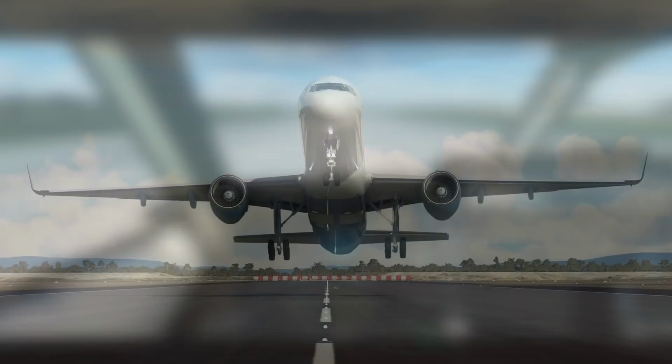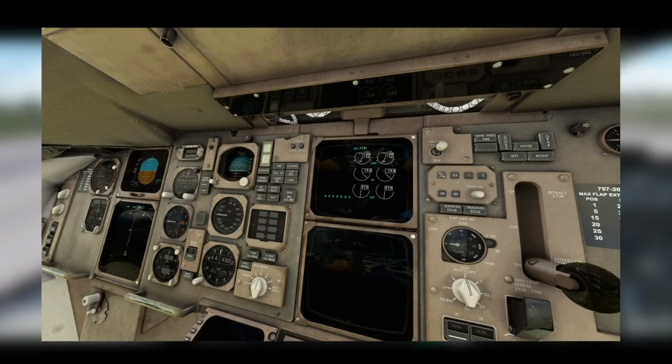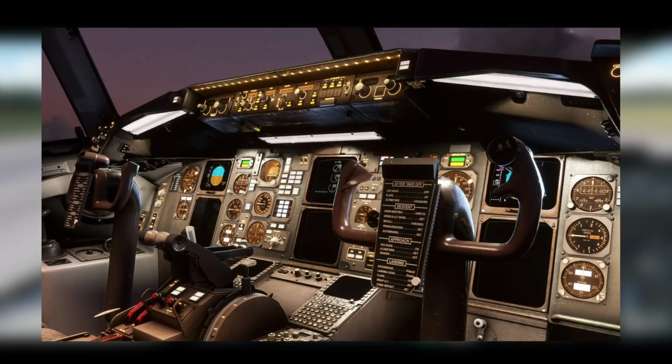The 757 would be the next in line development, and this time it's from the team of Bluebird Simulations. 2 variants are planned, the 200 and the 300 series, both coming with Rolls-Royce and Pratt & Whitney engines. We can expect a realistic VNAV and FMC, custom-coded hydraulic, electrical and fuel systems, plus testing done by real pilots. The model is planned to be a mid-level complex aircraft, not a study level one.